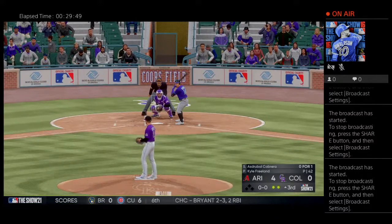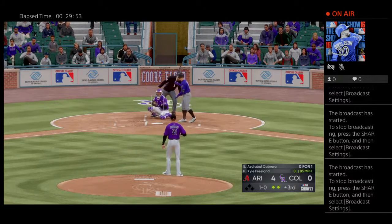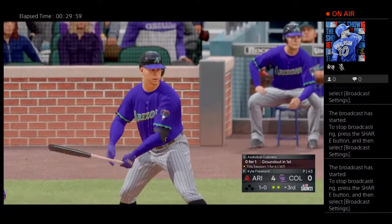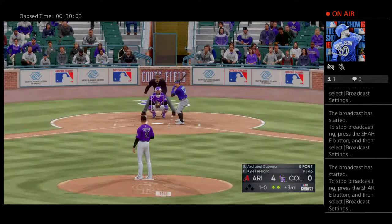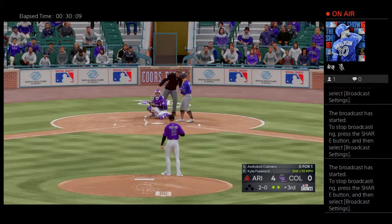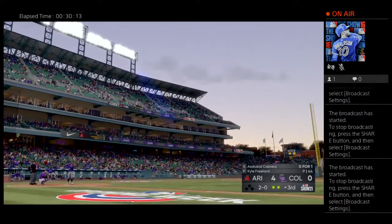Into the box now is Cabrera, as he'll take a look at a slider here that misses for ball 1. He's 0 for 1 after grounding out in his only trip to the plate so far. Into his windup, here comes the 1-0. 2-0 now. No strike. This offense is absolutely feasting on these count leverage situations.